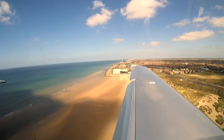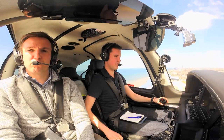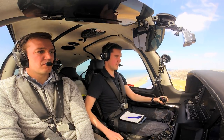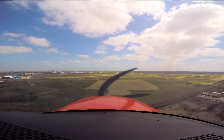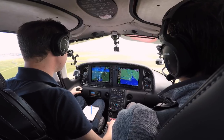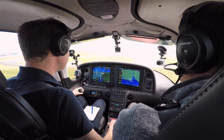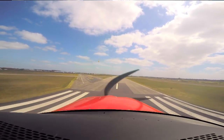Hey, there's a slight crosswind from the left. 80 knots, we call that stable. I think it cleared the brakes. Very good. Keep flying it. Keep the power in. Keep that nose down. There you go. Now, throttle to idle.